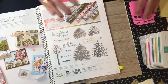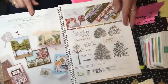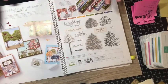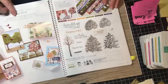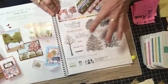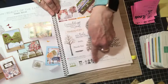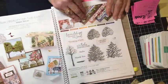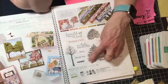And here is one of the suites that I was telling you about. This is Beauty of the Season. And the suite encompasses a lot of different things. In this suite, you get the stamp set, the dies. They don't show the dies here except for down here. The DSP. See what else is in here.